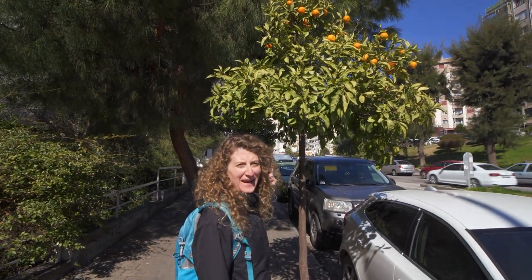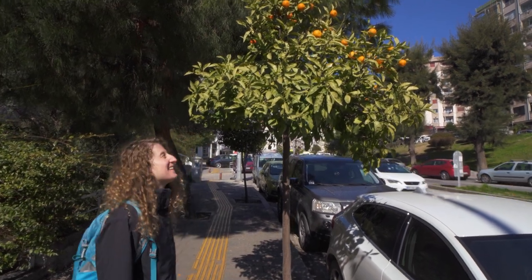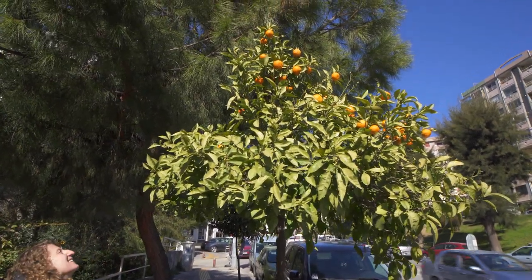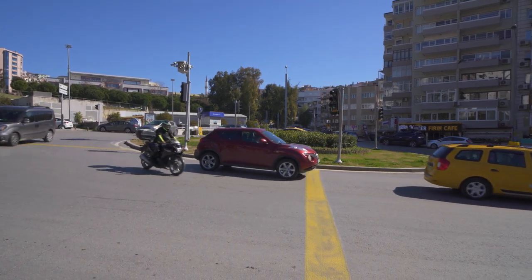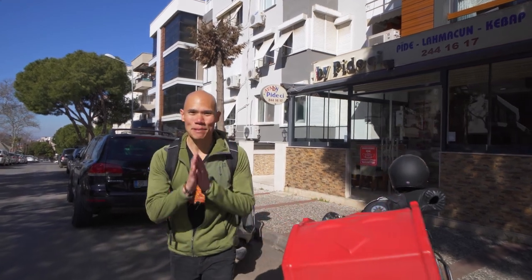Looks like in Izmir they have some kind of orange that grows here as well. Time for something a little sweet.